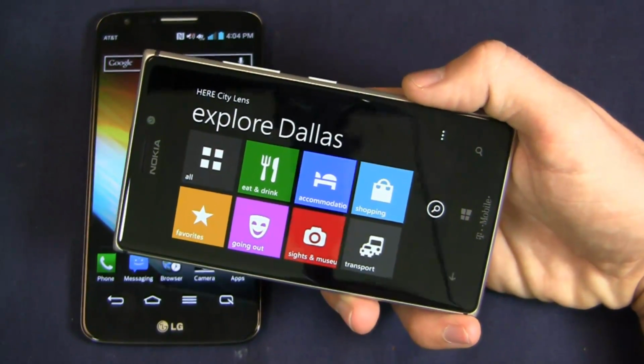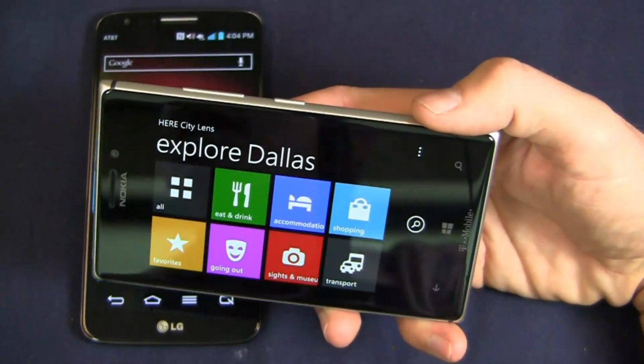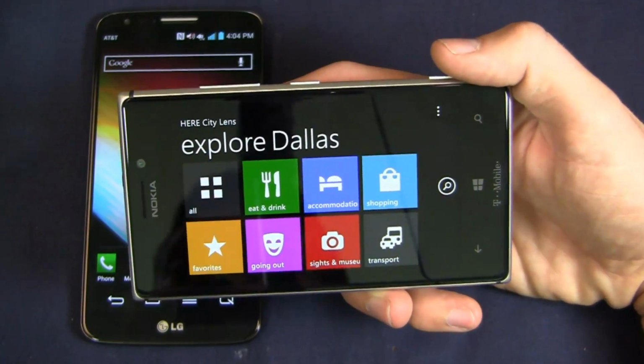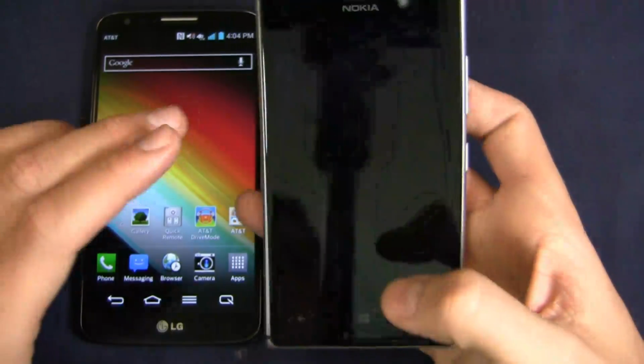Land in San Francisco for work, and despite the fact I've been to San Francisco 150 times, I'll be staying in a different area of the city, or I'll be staying in Oakland or something, and I'll be like, hey, I want a good place to eat dinner. I'll type in food in the Google search bar. Not the case here on the Lumia 925, far easier with these built-in applications.